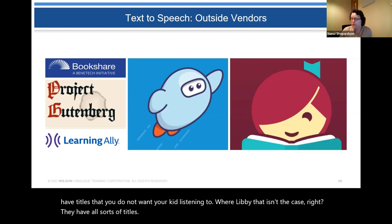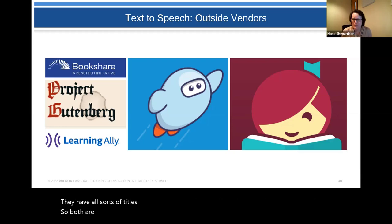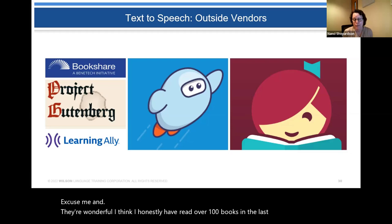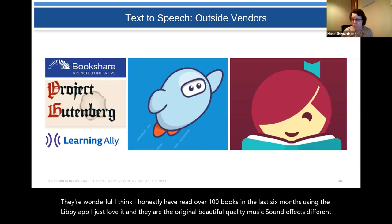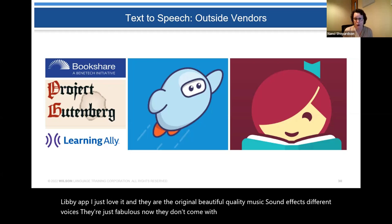So both are free, and they're wonderful. I honestly think I have read over 100 books in the last 6 months using the Libby app. I just love it. And they are the original, beautiful quality music, sound effects, different voices. They're just fabulous. Now, they don't come with the text, right? So you've got to have the hard copy.